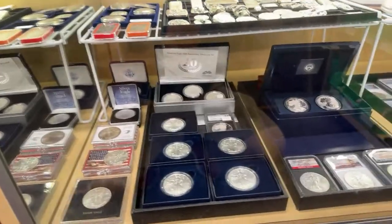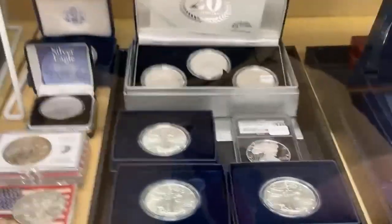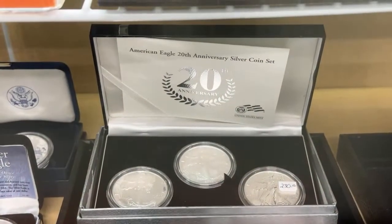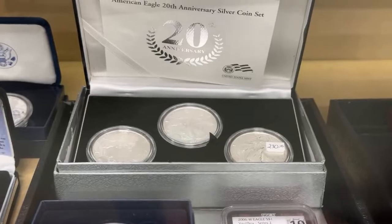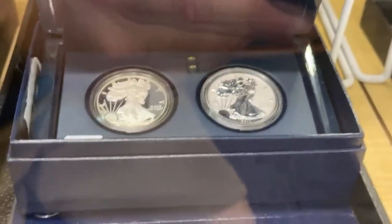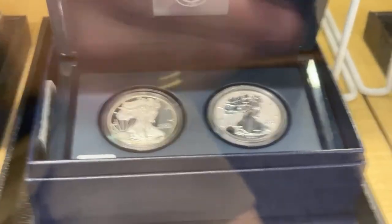But this is one of my favorite sets here. If I can get it on camera here, because I did leave it in the case. This is the 3-coin 20th anniversary set from 2006. You're not going to be able to see it real well because it's under a shelf, but maybe for another video. This is an almost equally pretty one, the 2011 2-coin set, commemorating the 25th anniversary of the Eagle.